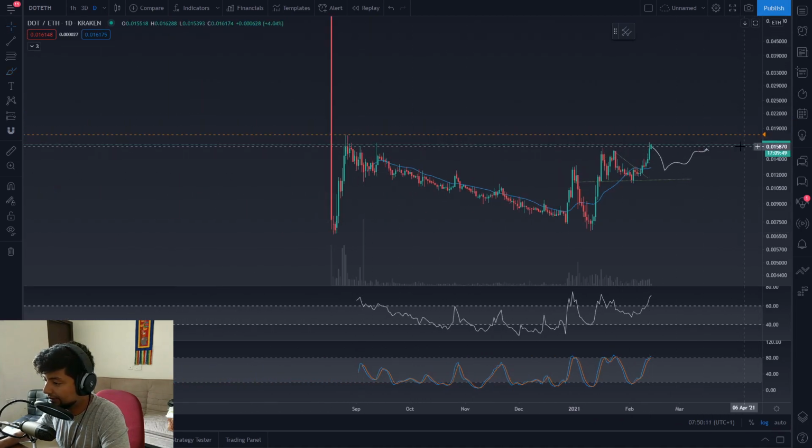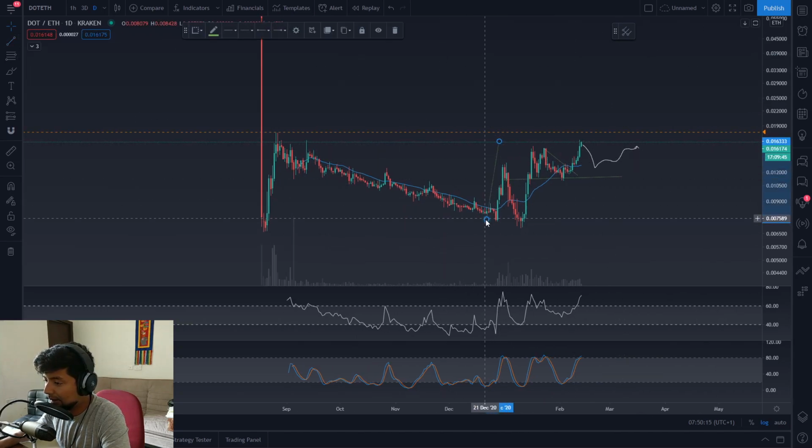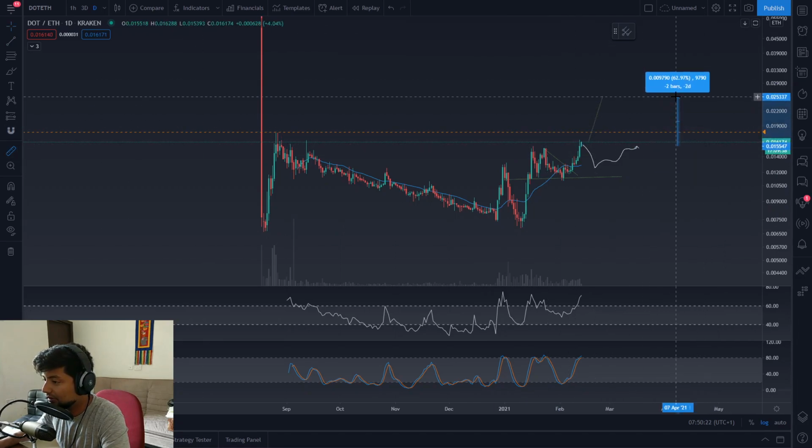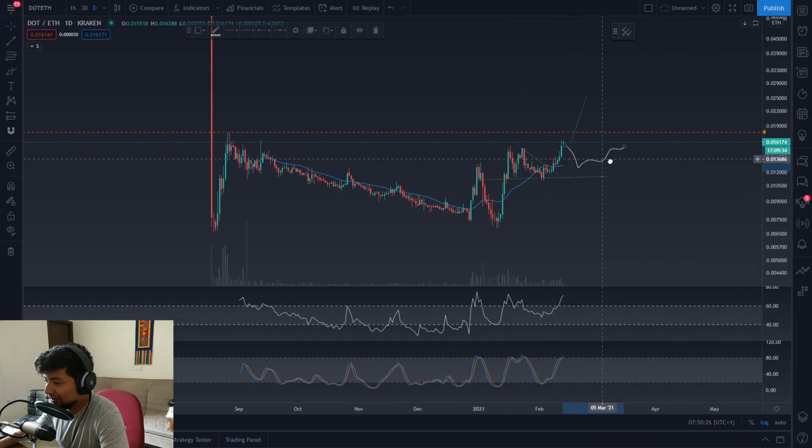Off of this range, in fact this entire range, could have a massive breakout move to the upside somewhere around these points, which is going to be yet another, well, not even 100%, not that massive in this cryptoverse.